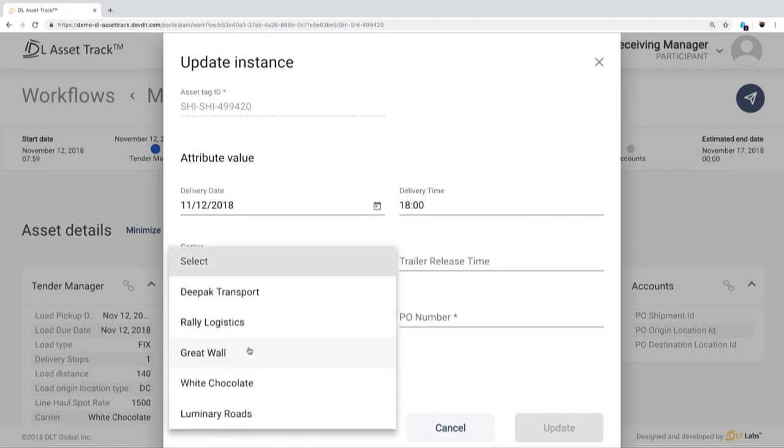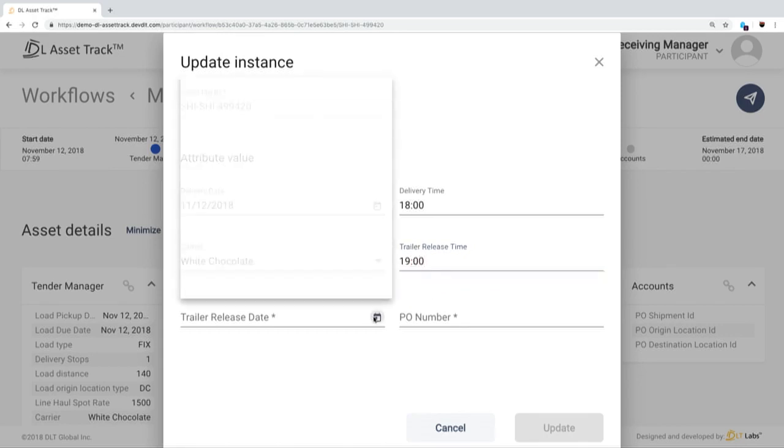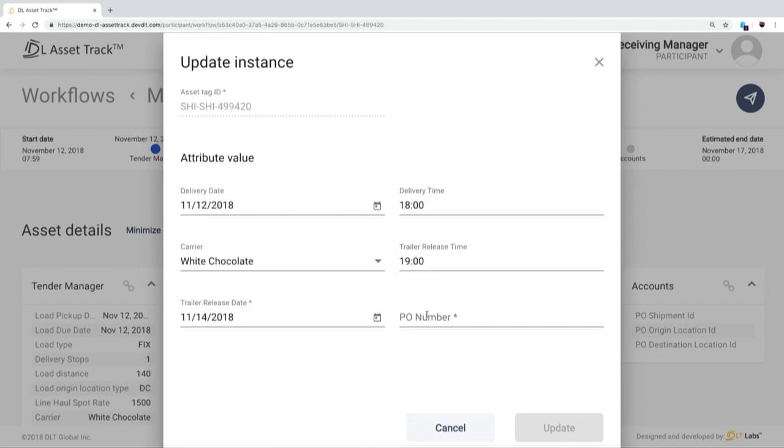Nice work, Patrick. White chocolate. Wednesday, good day. PO number.